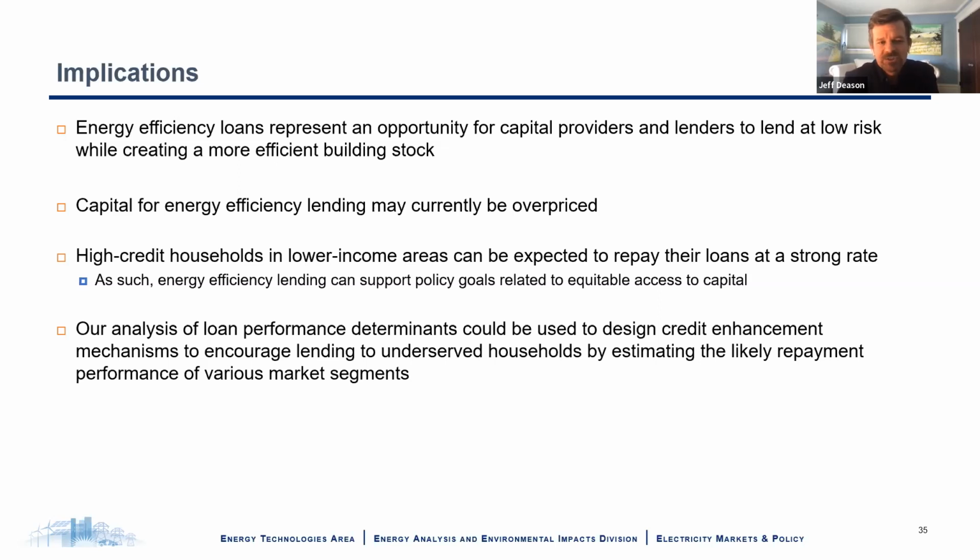And finally, we would suggest that the analysis of loan performance determinants, which we've given you a window into here, but we've got plenty more in our report, could be used to design credit enhancement mechanisms to encourage lending to households that are currently underserved by estimating the likely repayment performance of different market segments that we may choose to access.